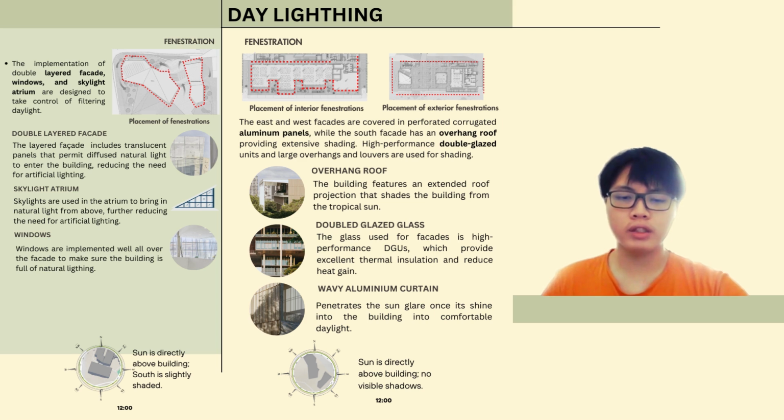Second is the skylight located in the main atrium for afternoon sunlight. The skylights are used in the atrium to bring in natural light from above, further reducing the need for artificial lighting.